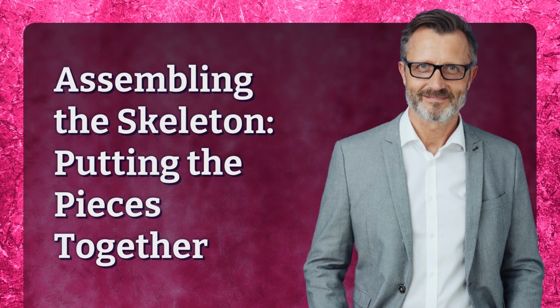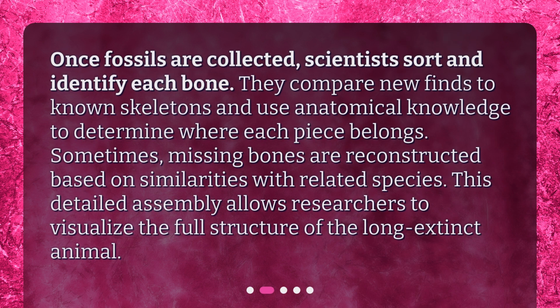Assembling the skeleton, putting the pieces together. Once fossils are collected, scientists sort and identify each bone. They compare new finds to known skeletons and use anatomical knowledge to determine where each piece belongs. Sometimes, missing bones are reconstructed based on similarities with related species. This detailed assembly allows researchers to visualize the full structure of the long-extinct animal.